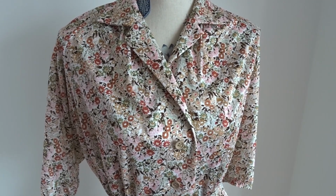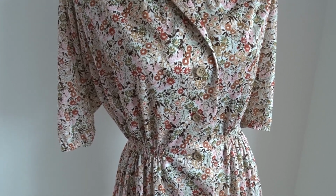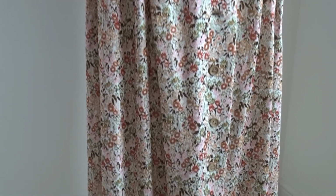I don't think it works well on my frame. And, you know, I've got quite broad shoulders as it is, so I feel like that kind of shows them more. I don't know. But as I said, I really like the pattern.